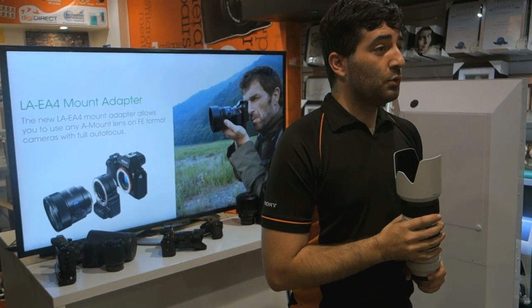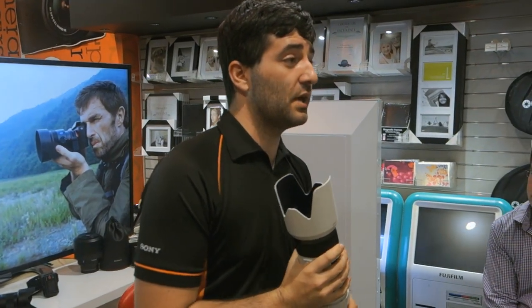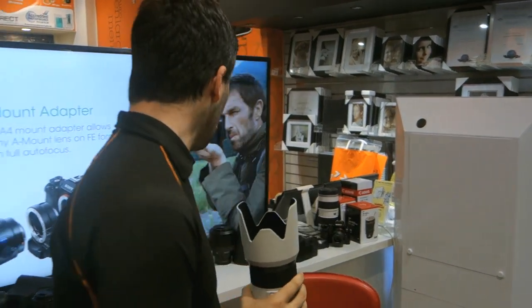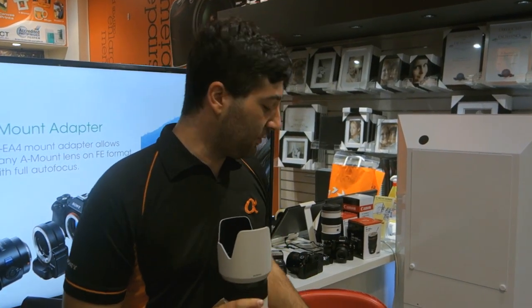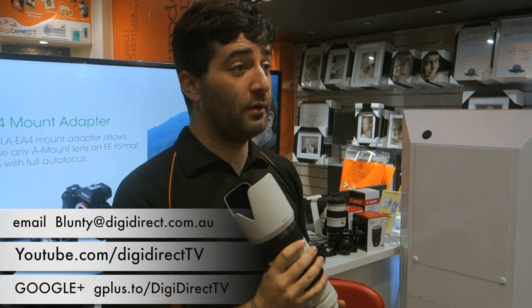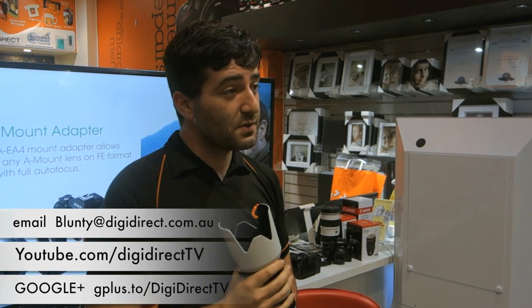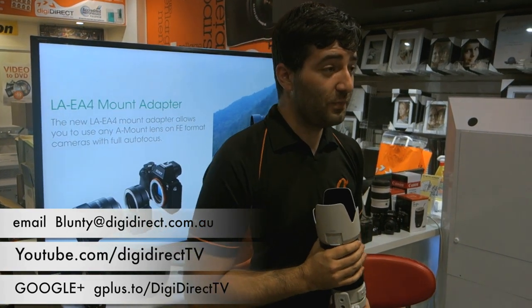So that brings me to prices. I've already told you the price for both the bodies: $1999 for the A7, $2499 for the A7R. The A7 kit is $2199, so a $200 premium. The battery grip, which I've misplaced now, here we go, is $299. We have the 35mm f2.8 at $999, the 55mm f1.8 at $1199, and the 24-70 Zeiss will be $1499. We also have a 70-200 f4 slated for next year, but at this stage we don't have pricing information on that lens.